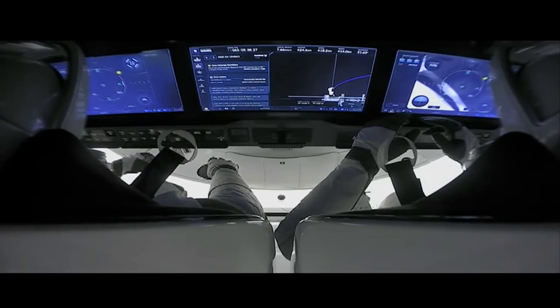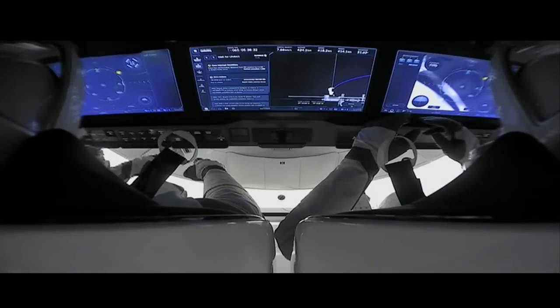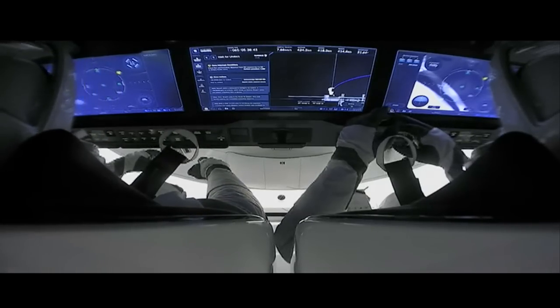We are about 5 minutes away from the undocking command. And so what you're seeing on your screen is the crew preparing for relocation. We've got a live view inside of Dragon Endeavour. You can see both the pilot and commander in your view.